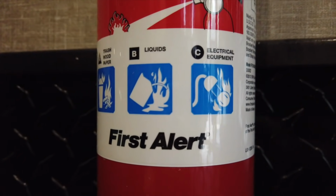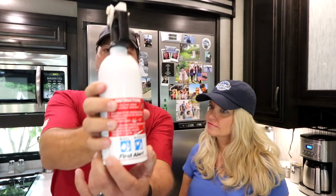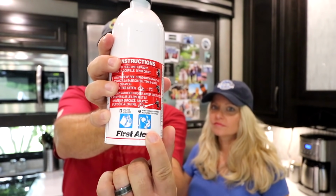Now, the kind that we have are ABC, we thought, until we actually went and really looked at this tiny one that was by our front door. They're all going to have this type of indication on the bottom. You can see this one is B and C. Did I get those right?